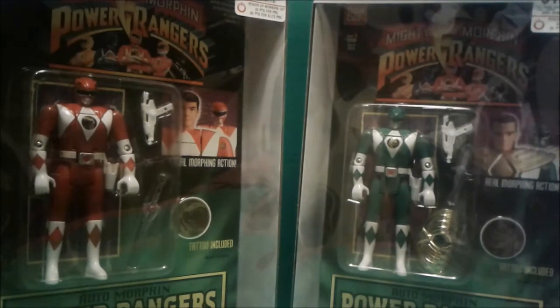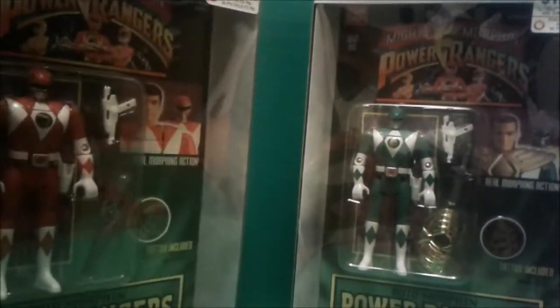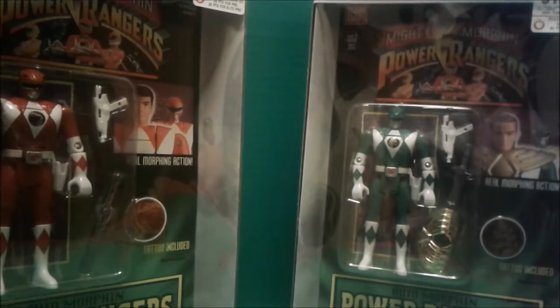These are the brand new Power Rangers Automorphin figures. These are the re-releases that came out about a month or two ago. And I just picked them up today at my local GameStop. Now these do retail about $19.99. But for what it is, I'm okay with paying that much myself.